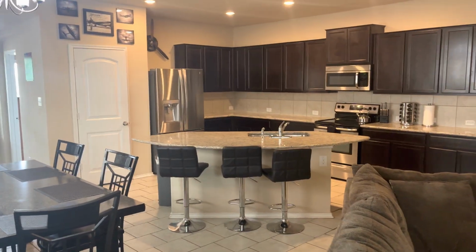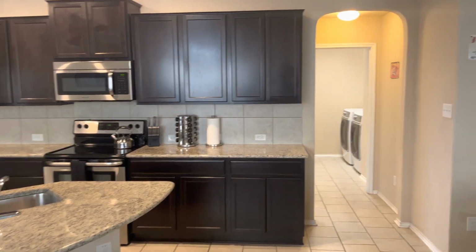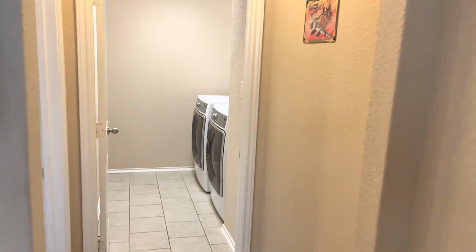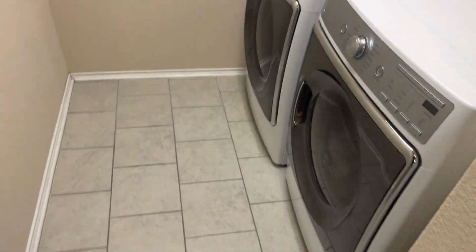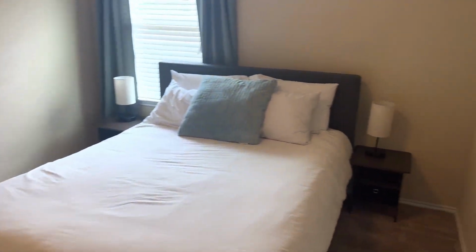As you can see, the appliances are included. Dishwasher, stove, refrigerator. This one has a washer and dryer here, guys. This will be our laundry room. As you can see, nice lighting. Ample room in here, guys. This will be our room number 3. And nice large closet here, guys.